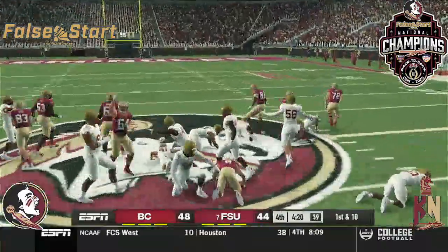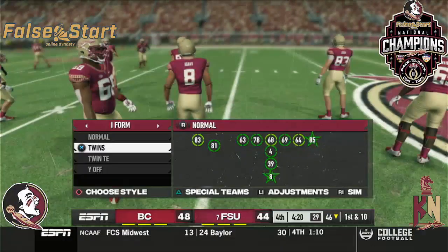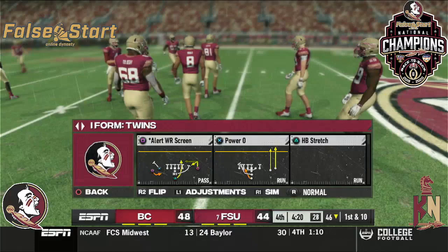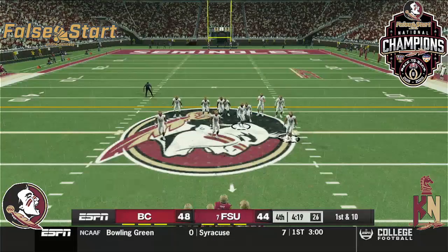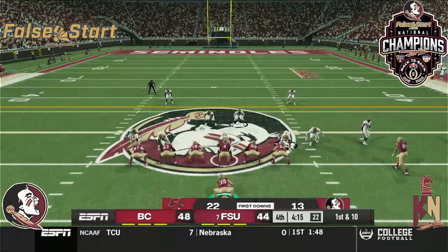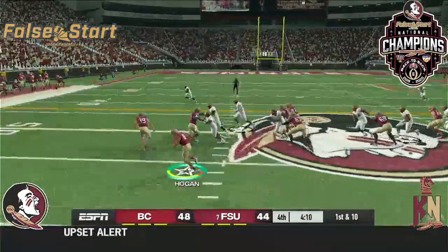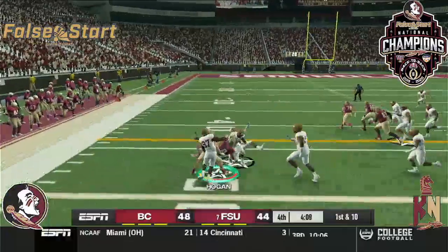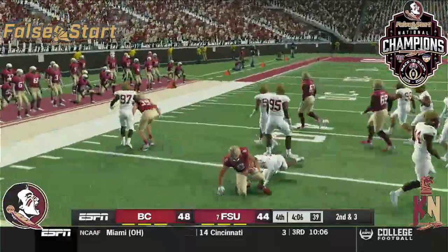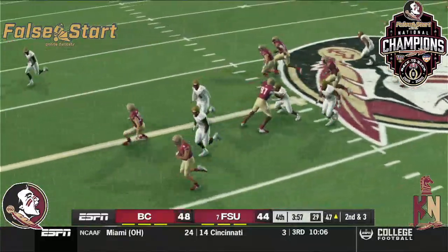And he's tackled around the 46-yard line. From their own 46-yard line. First down. Gives it left side. Hogan gained 7 yards on that play. That's good for a gain of 7 yards. That'll bring up second and 3.